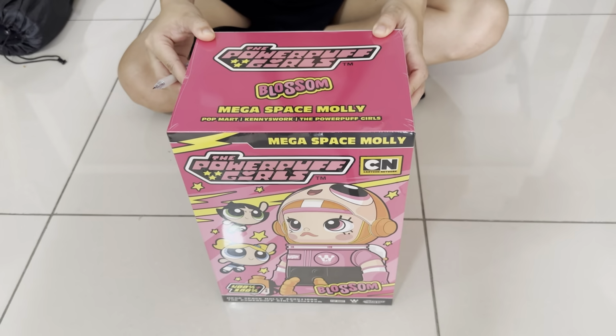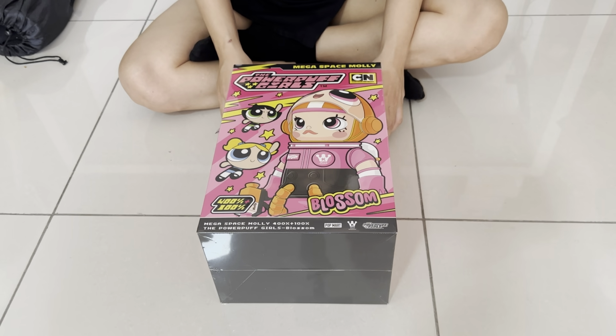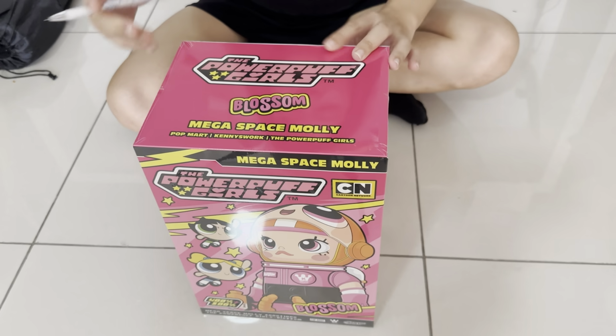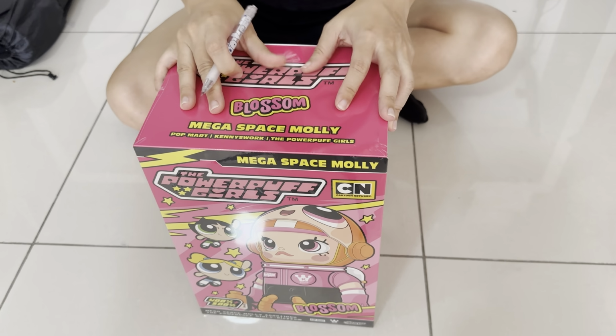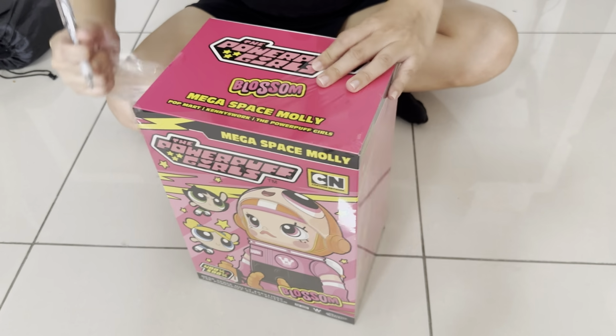This is Blossom, Powerpuff Girl, X Molly. Got Bubbles and Buttercup, but I never buy. Get their money. So this is not a blind box, huh? No. So you can just... You already know what is inside. What is inside? Blossom.